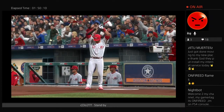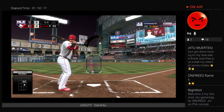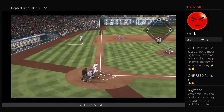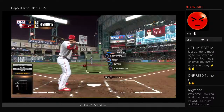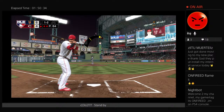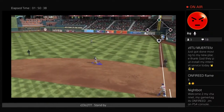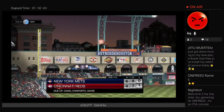Kyle Farmer will get the call to pinch hit here as we'll see what he can do with 2 out and the bases empty. Kyle Farmer. The 1-2. This should end the inning as it's sent out to second. And indeed it will. He throws him out at first, and the side is retired.